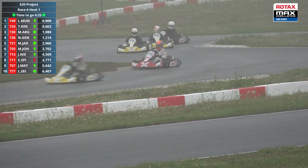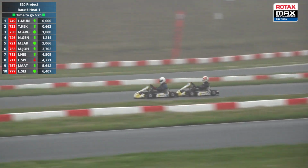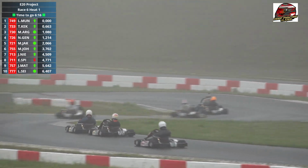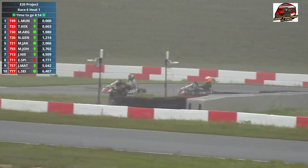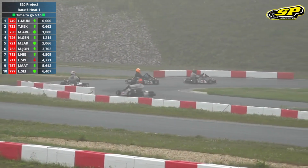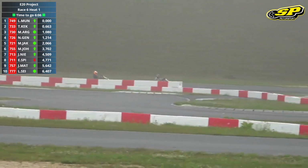There is the 721 of Matthias Jacobsen. A little bit further back, you've got Yannick Nielsen. And then the 755, that is Mats-Johan Overhoff, who has managed to get past Ellis Spiezia. It's one thing to start from pole position. It's another thing altogether to keep yourself in the mix at the sharp end of the field.